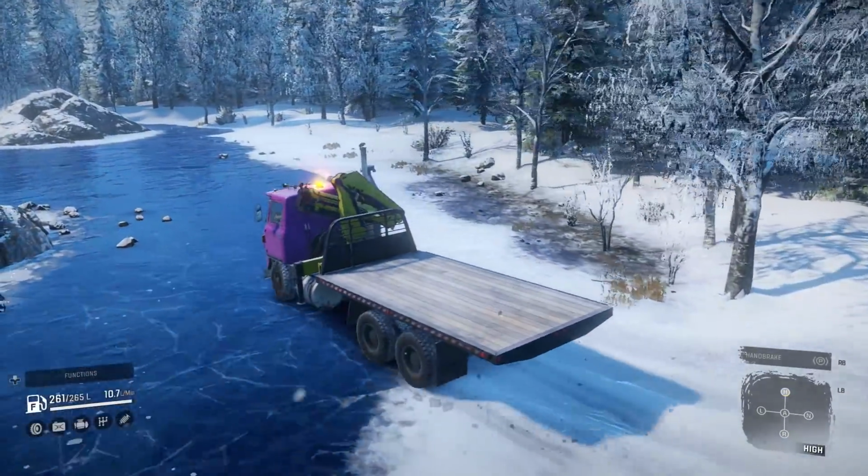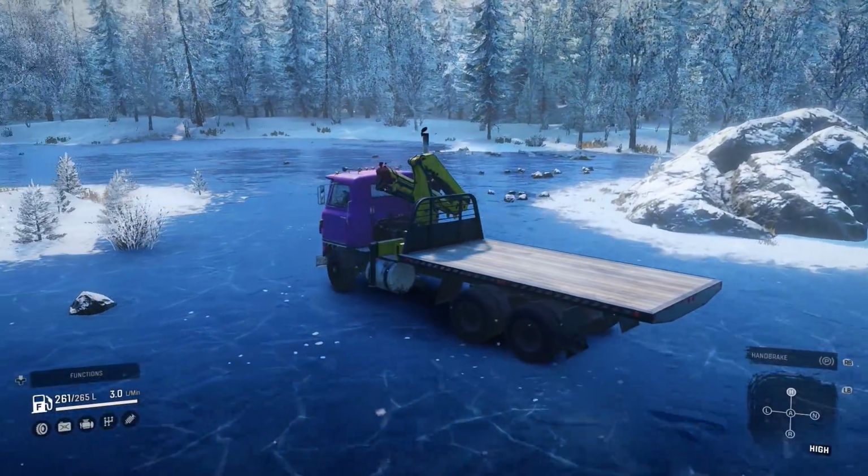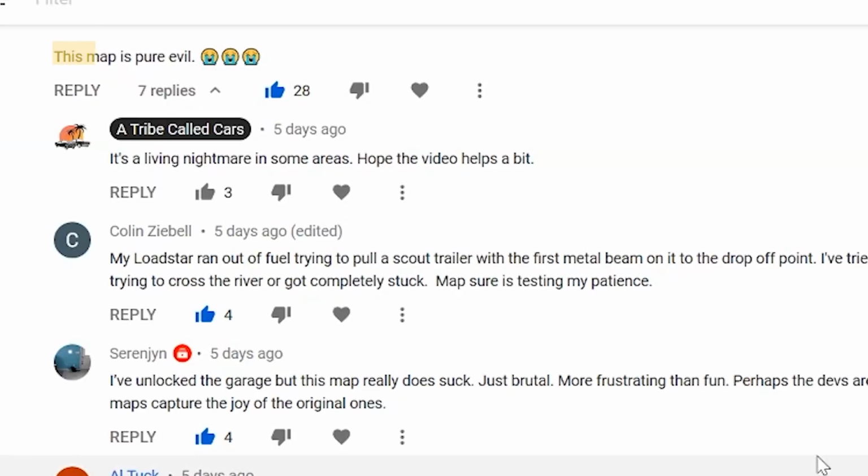James Story said, I've literally just finished the first of the 2 tasks, by which point I had completely lost the will to live, so I gave up. This map is pure evil, and then 3 crying faces.